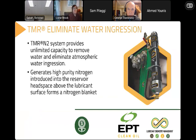So some tools we can use. I was at the annual STLE conference, I think it was 14 years ago, and there were some oxidation papers being presented. The PhDs were all talking about advanced oxidation breakdown and oxygen. And I put up my hand. I said, well, why don't we just remove the oxygen?